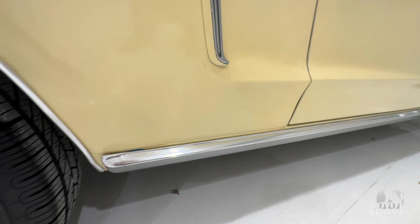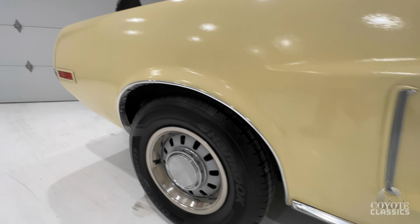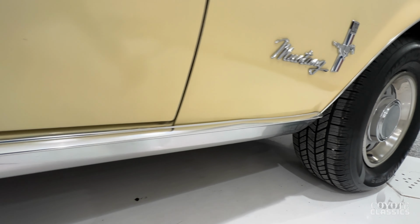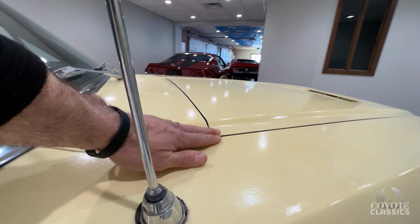As far as the other door, lines up really good over the wheel well. Again, paint needs to be redone, but there's no bubbles or blisters, nothing like that there. Top of the door lines up good. Nice even gap from top to bottom. Bottom of the fender, bottom of the door all look good. Again, right here, lines up good.